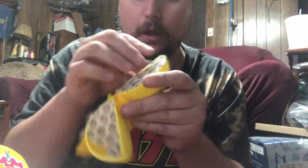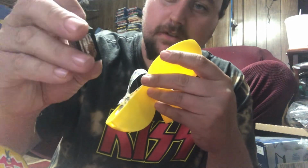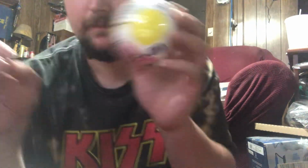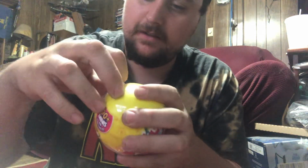And now, the last part. And I already pulled this one earlier. Cards Against Humanity, everything box. So, not too shabby, not too shabby. And now for the final mystery ball forever. Let's find the sweet spot. And there we go.